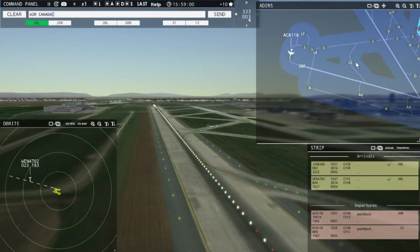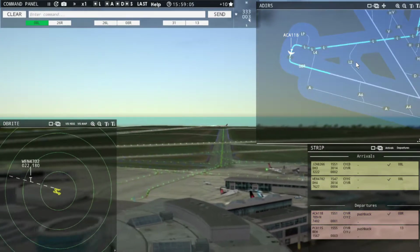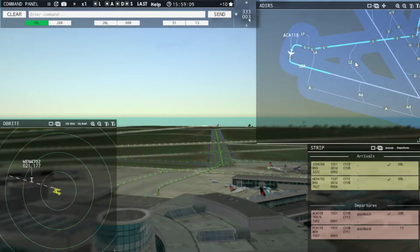Air Canada 118, runway 08 right, cleared for takeoff. Runway 08 right cleared for takeoff, Air Canada 118. Air Canada in the air.